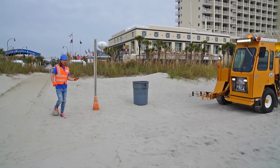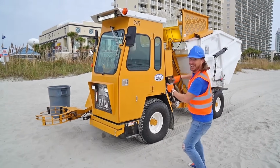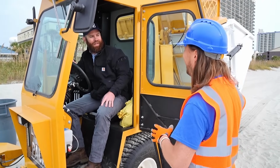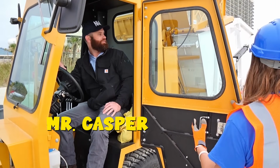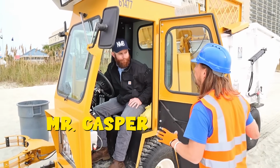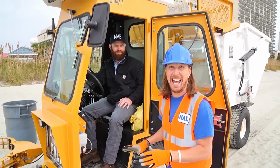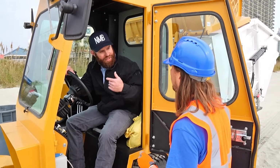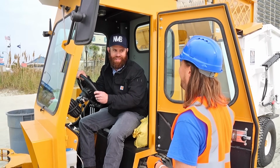Wow. Look at this. Well, hey there. Hey, Handyman Hal. This is Mr. Casper, and you have an absolutely awesome truck. What is this? This is our load and pack beach sanitation truck. That is awesome. It's a beach garbage truck. You want to check it out? Can I? You can drive it and get some of these cans. I guess I trust you.